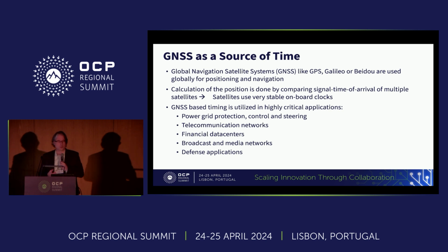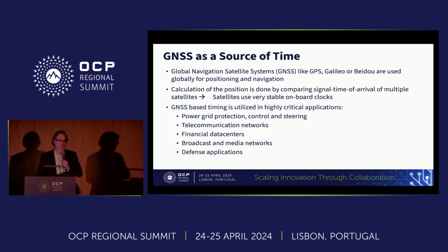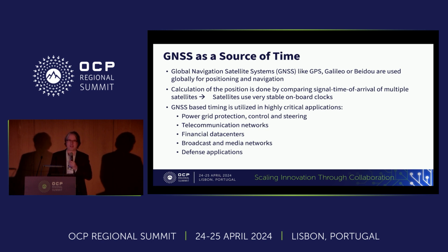But GNSS has been used, as the name GPS basically tells you, to find your position on the planet, and that's done by comparing the time of arrival of the signals from multiple satellites, and because your receiver knows the position of these satellites in space, because they tell it to the receiver, they can calculate where exactly they are in a three-dimensional space. And this is only possible on the performance level that we see. We are talking about meter level positioning these days, because the satellites have highly accurate clocks on board flying with them through space, and these clocks are steered from the ground stations to stay aligned to global time.